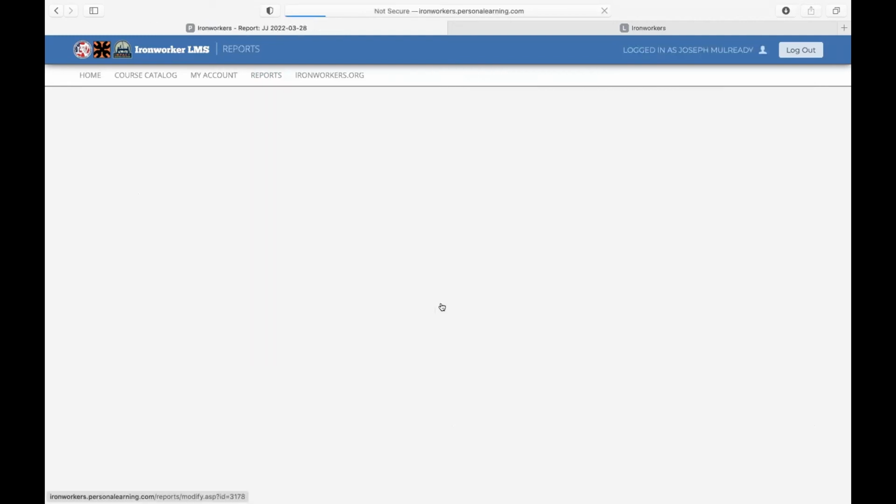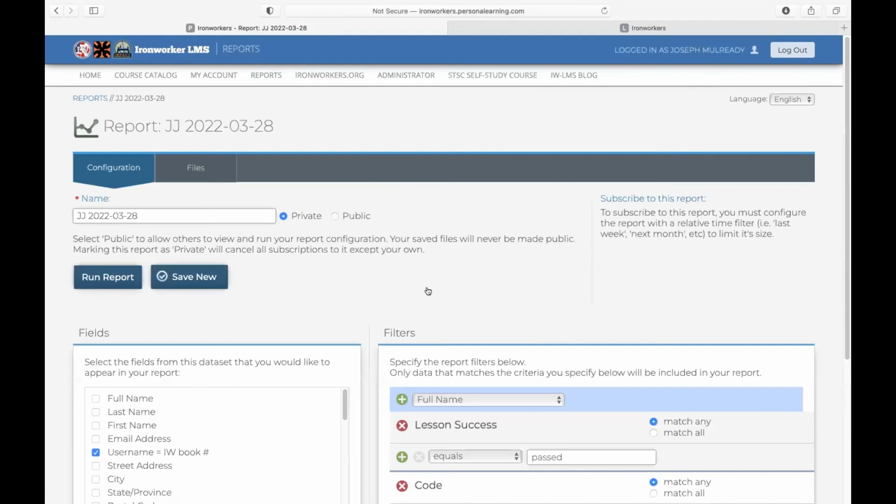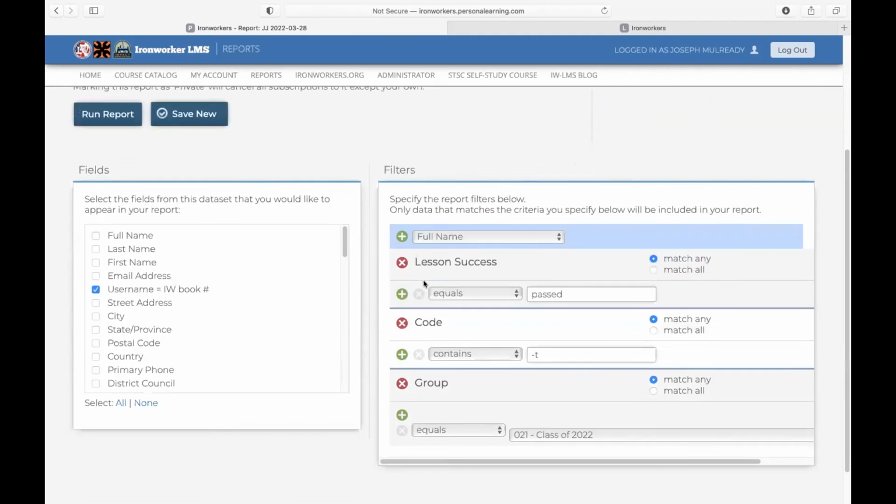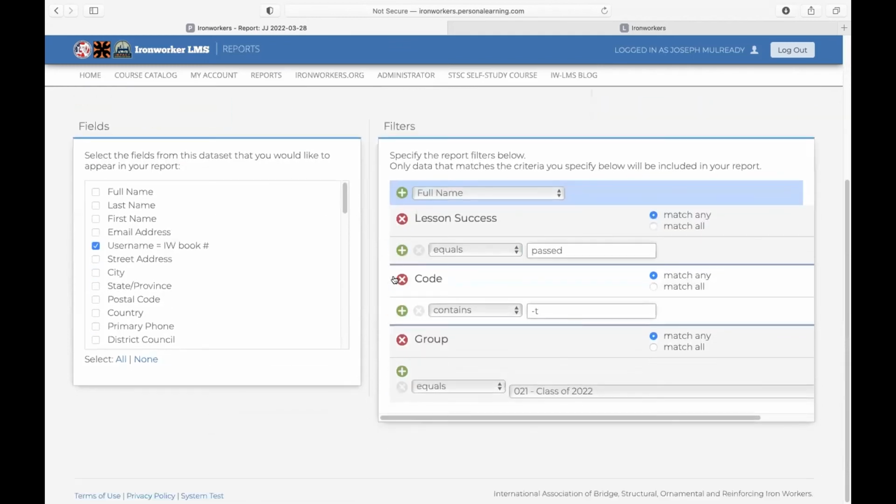And again, we're going to continue to update this and refine it. So it's not really final yet. We're still working on it. But you can try it if you want to. It's not going to hurt anything. You can run reports all you want. All they do is pull data. But as soon as we get it refined and finalized, we'll send you an update.